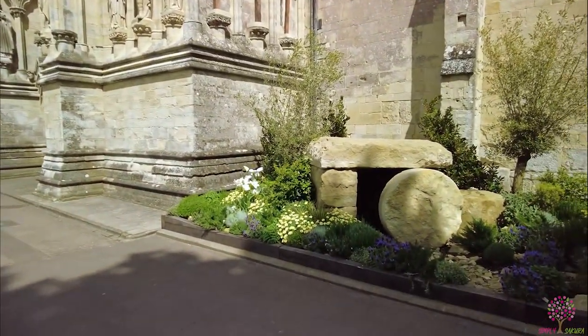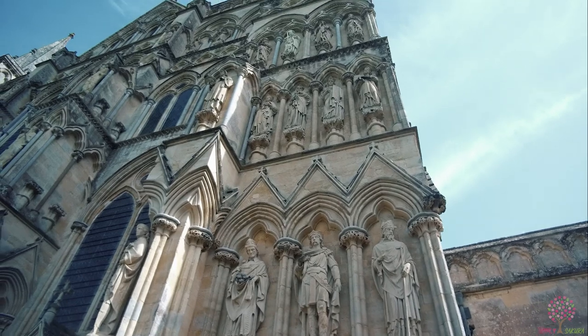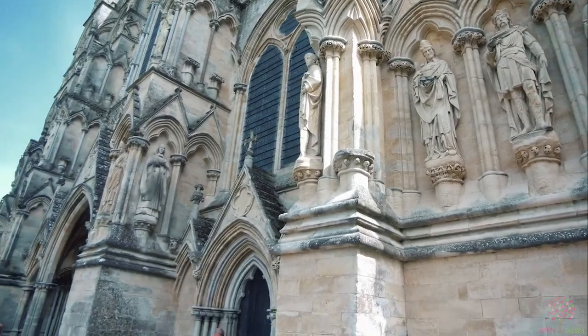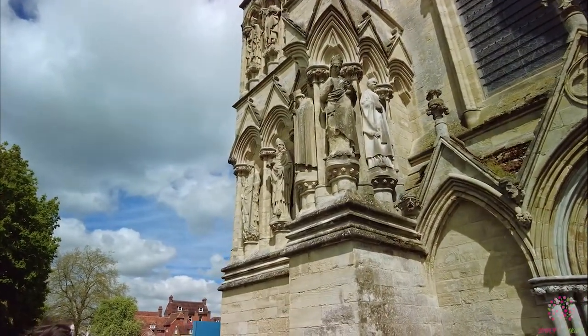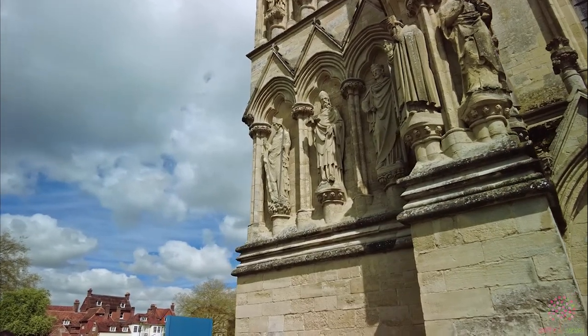It is home to the world's oldest working mechanical clock, dating back to 1386, and has a magnificent collection of medieval stained glass windows, including the famous Rose Window. However, the undoubted star attraction is the presence of perhaps the single most important document in all of English history, the Magna Carta.